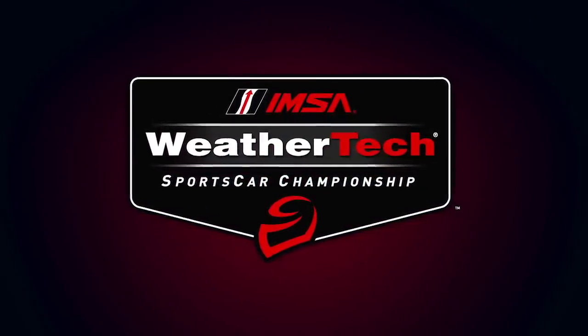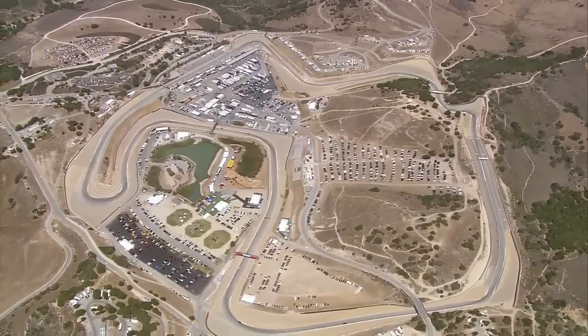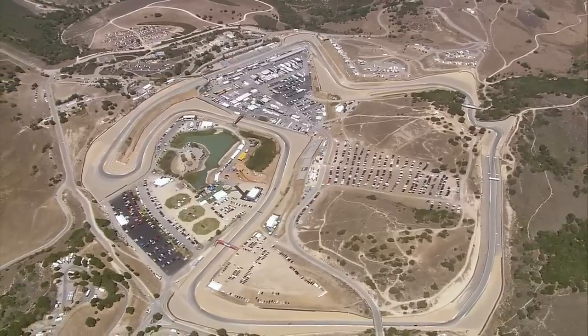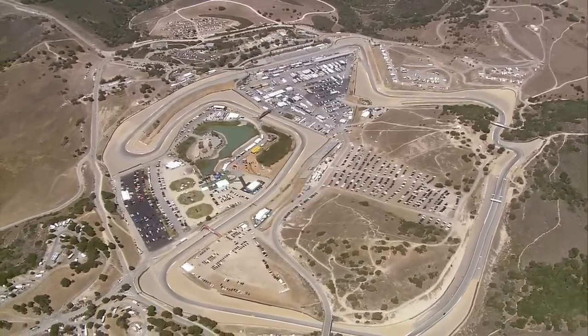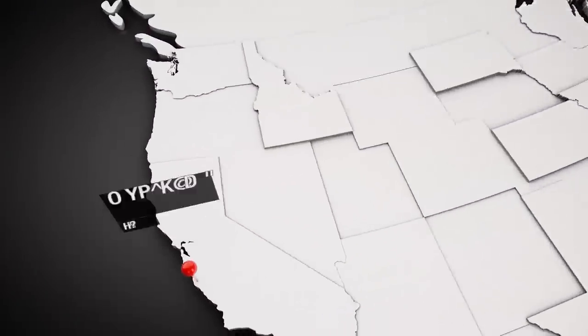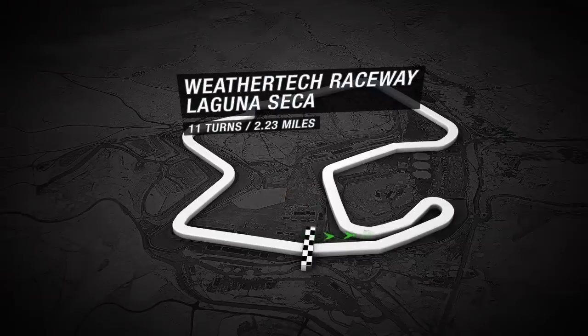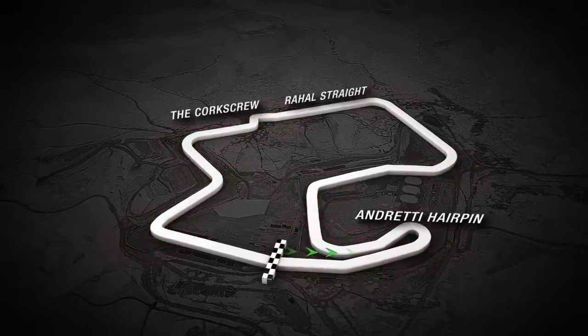It's a very warm welcome in every sense of the word to the end of the season, or at least getting close to it. Every point now in the IMSA WeatherTech SportsCar Championship seems that little more important. Just one race to come after the 2 hours and 40 minutes that we'll see here this afternoon at WeatherTech Raceway Laguna Seca, just off the coast on the Monterey Peninsula.